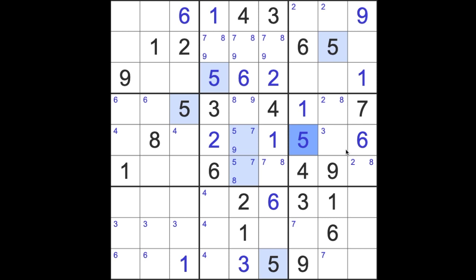So this game is turning out to be much easier than I thought it was going to be. 5 now not allowed in this square. 5 now in this square for sure. Okay. First I was thinking maybe this game's going to turn out to be quite tricky, but no, I don't think so now. Do you? Mind you, I've been wrong many times before.